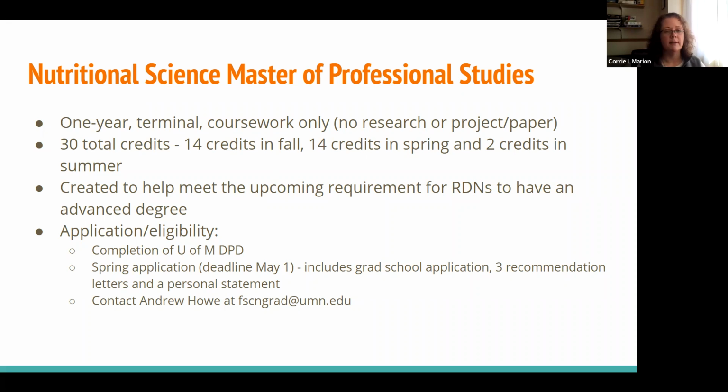So it's the same amount of credits, it's the same classes as the other master's students would take, as far as in the nutrition department anyway. You do 14 credits in the fall, 14 credits in the spring, and 2 credits in the summer. The purpose of this professional master's degree was to help meet the upcoming requirement for RDs. As I'm sure some of you know, if you're in the DPD or you're working towards the DPD, you know that down the road RDs will have to have a master's degree. So that's what this was put in place for, and it potentially could change in the future, but for right now it's just following the same curriculum as the other master's students.